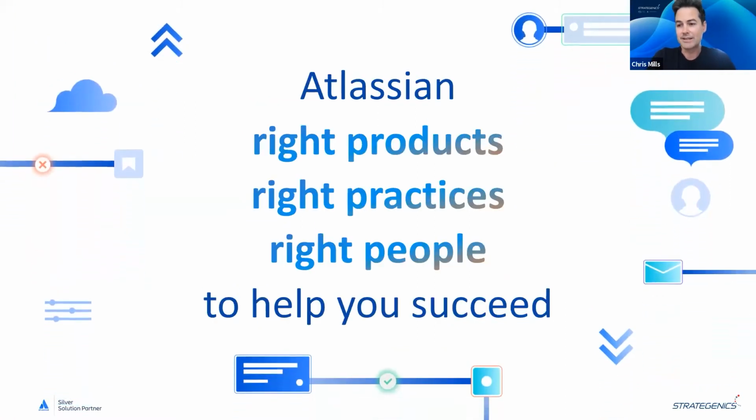So this is where Atlassian has been, I guess, our secret sauce for a very long time. We believe that they've got the right products and they embed the right practices for our team. They have the right products that help us succeed, and certainly for our customers, when we've been delivering software products or managed services or any data science or decision support systems for our customers, we've embedded an Atlassian solution within that project delivery and also in the operations.